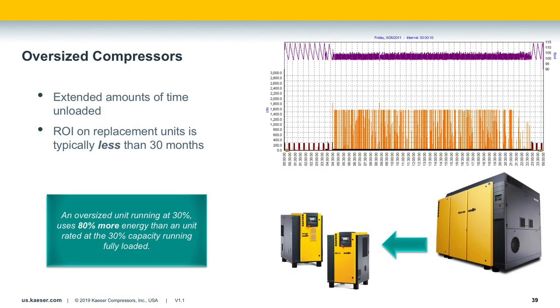If your system is oversized, you'll notice extended periods of time when the compressors are unloaded. You can compare the duty cycle, which is loaded hours versus service hours of the unit, to determine how oversized it really is. While it may seem expensive to purchase new, smaller compressors for an oversized system, the ROI in these cases is typically less than 30 months, and sometimes it could be less than a year. You can work with a compressed air manufacturer to run a simulation of your station and get a clearer picture of what the ROI actually would be for your specific case.